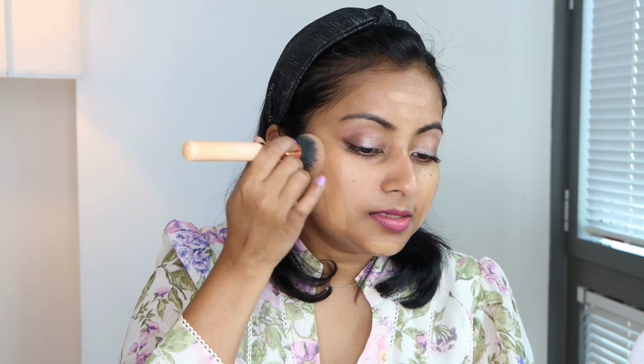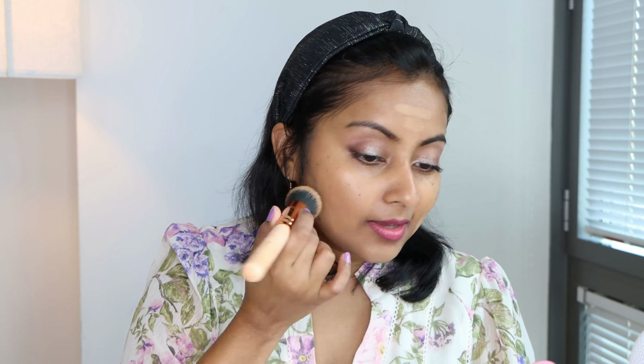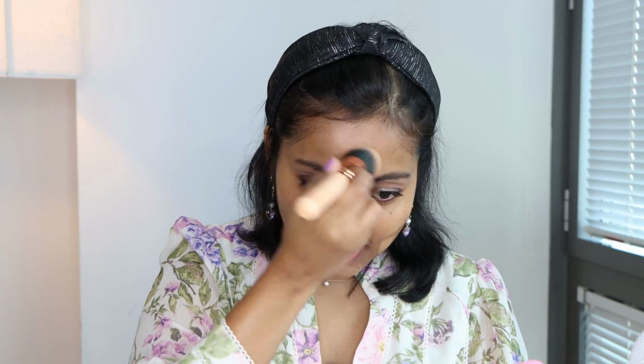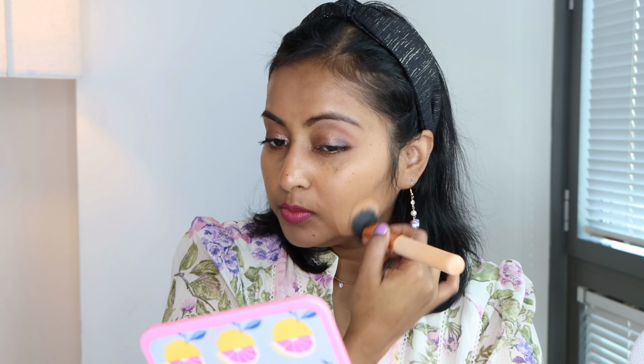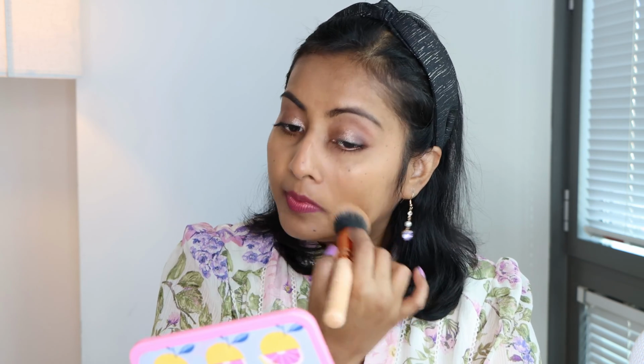And look how easily it blends. It's just super creamy, and the blend on this is so beautiful, like just dream. And it's a perfect skin tone match for me. Okay, do you see? This is how it looks. And let me blend out this side as well. It's super easy to blend. It's very quick. I think that's what I really like about this.